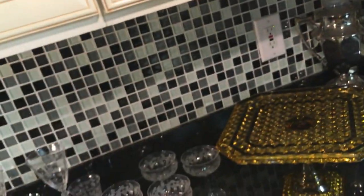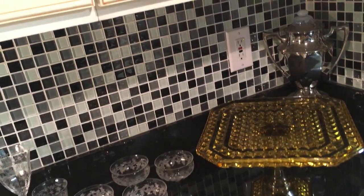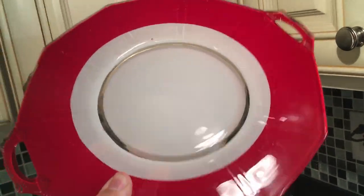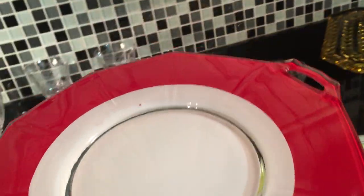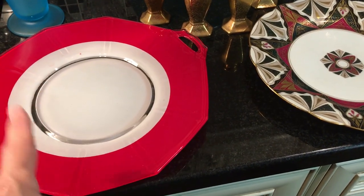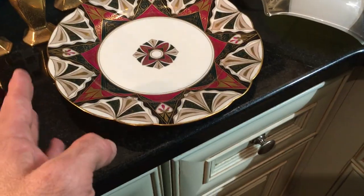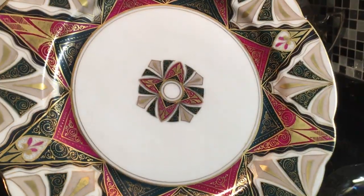Now, I don't know, did I show you this yesterday or not? I don't think I did. Let's get back up there where you can see it. So you could call it a chop plate or a cake plate or a serving plate, whatever you want to call it. Just don't call it late for dinner if it's got the main course on it. So again, Art Deco 1930s, really nice Art Deco here. And this is European, Austrian, I believe.